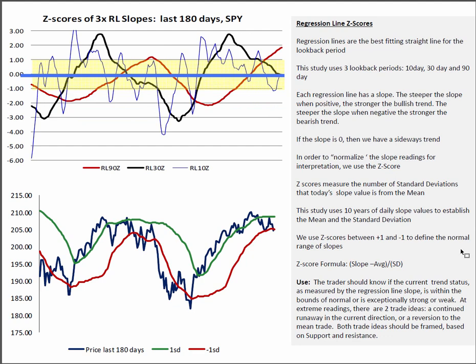Here we have the z-scores of the regression lines. So it's holding nicely here at the bottom of the river. The 10 has come back up into normal, right at that mean. The 30 has pulled back into the mean. The 90 is still steaming northward. So the 90-day trend, over the last quarter, this was a terrific quarter, and this just looks like digesting at this triple low.